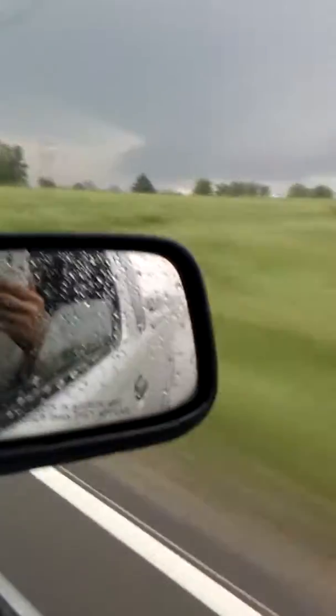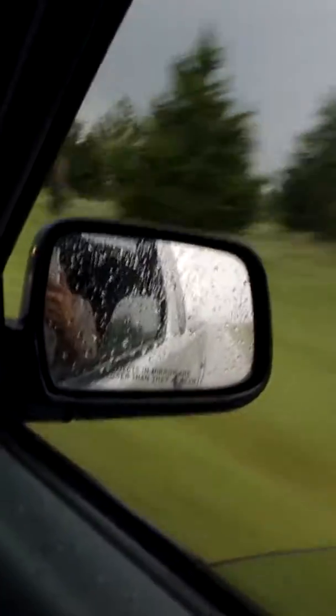We're still seeing power flashes. That means it's not on the ground. We're going by our house. That means that the power could have already been knocked out. There it is, right over there. Right now, we're over Shooter Road.